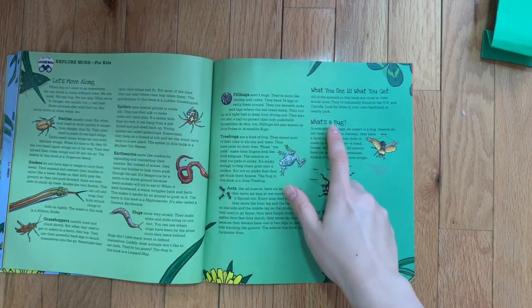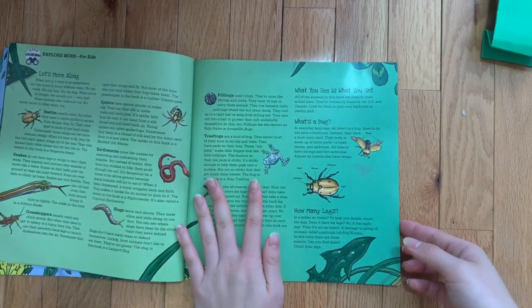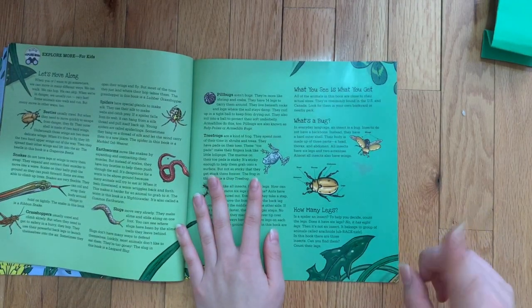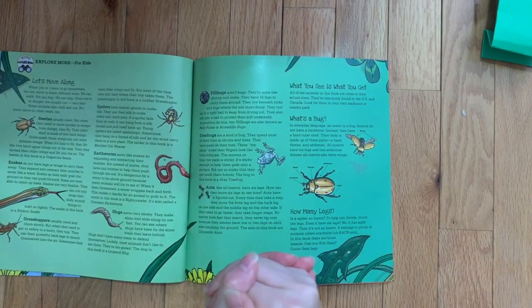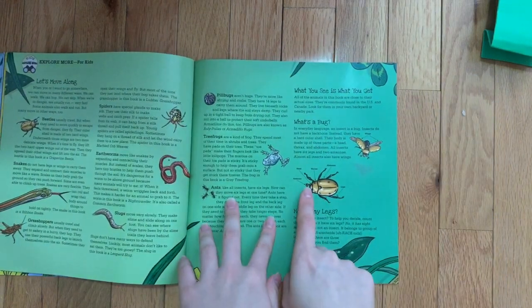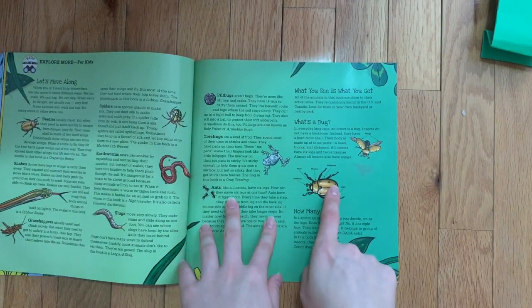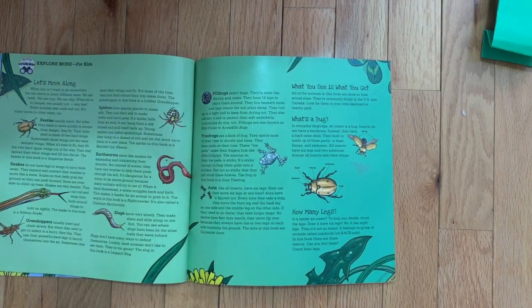It says, what's a bug? In everyday language, an insect is a bug. Insects do not have a backbone. Instead, they have a hard outer shell. Their body is made of three parts: the head, the thorax, and the abdomen. All insects have, how many legs do you think insects have?